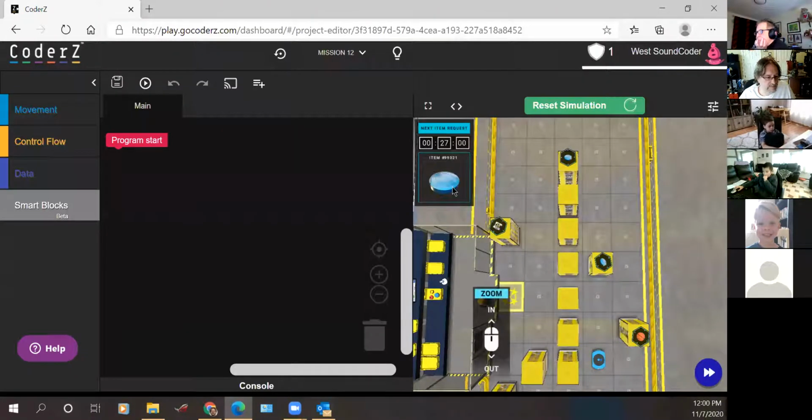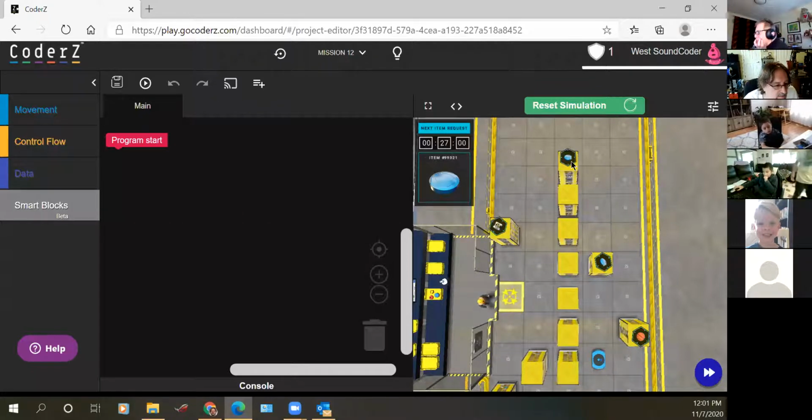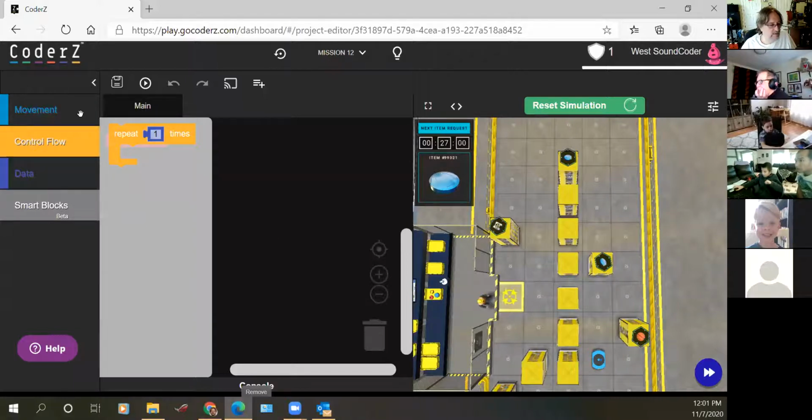Okay, they want this blue thing, which looks like it's this thing here. I might say that that looks the same, but I'm not sure if it is. That one looks correct. Move over 1. Move over 6. And just move 1.